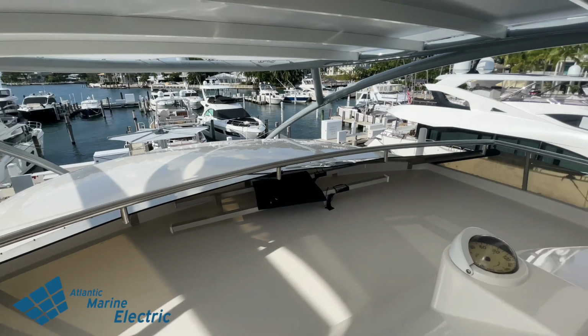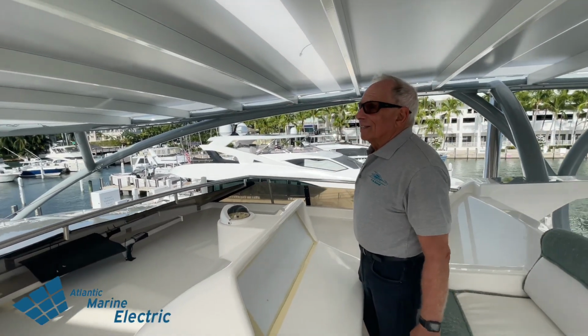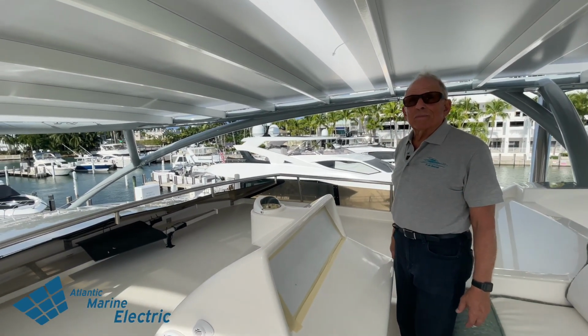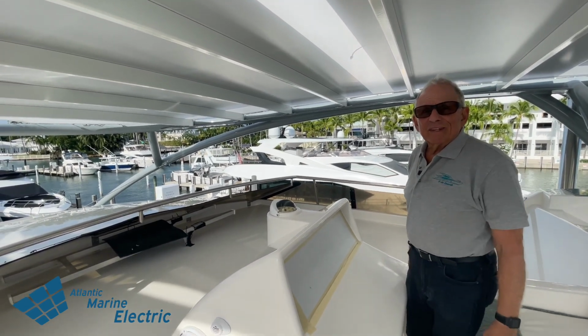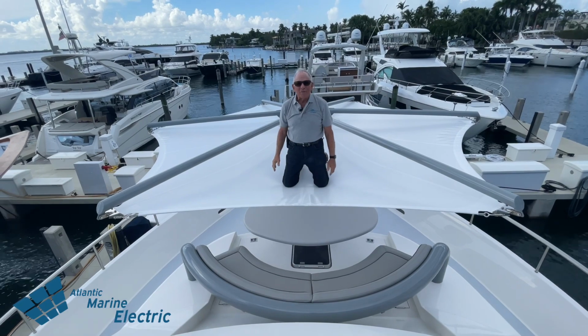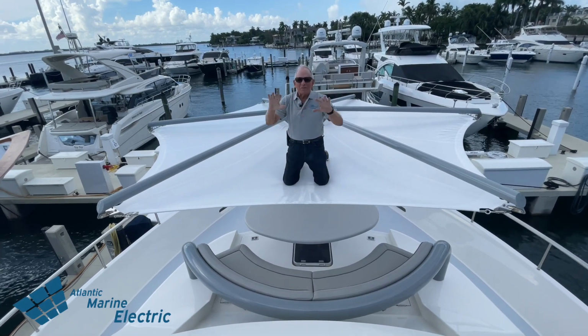And this is the structural system that holds up the solar panels. It's got 6 feet 4 inches of clearance. This is the last square inch of space where you could actually sunbathe. Otherwise, we've covered everything.